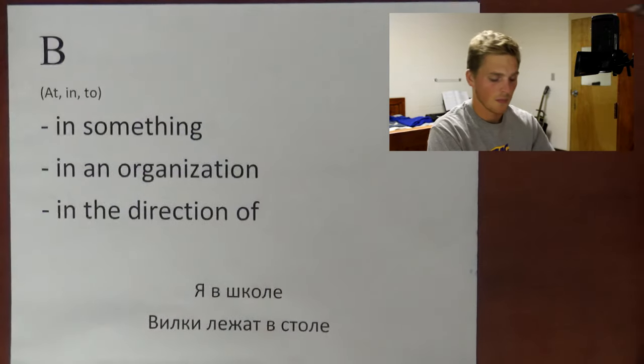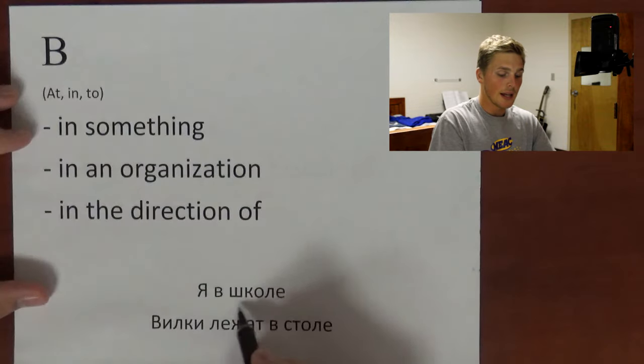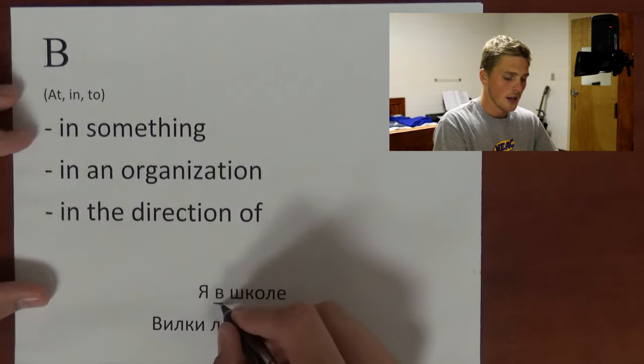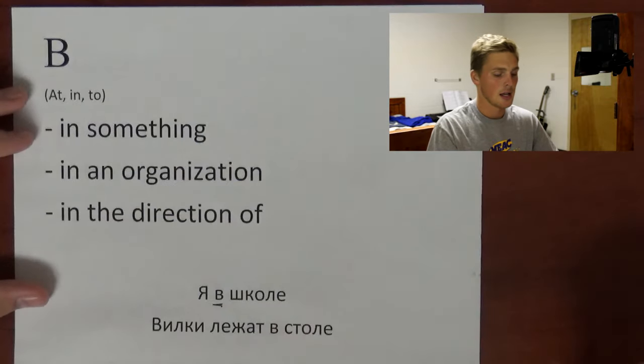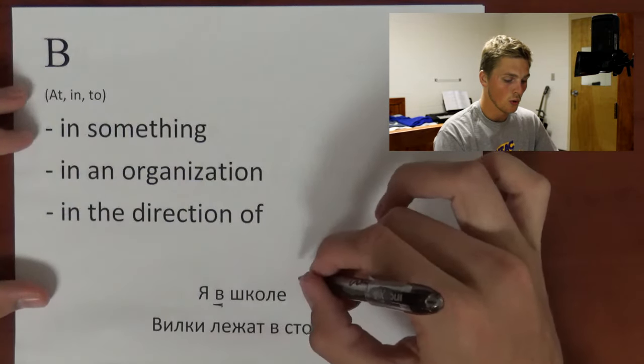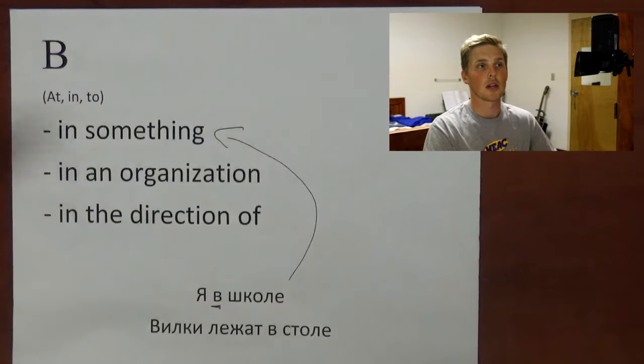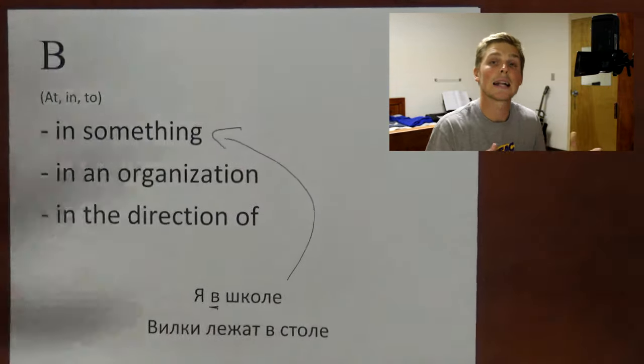Я в школе. Я is I. В школе is in school. In school. So V is going to be in this case. And it's going to go to this usage right here. So you are in something. You are in the school. You are inside the school.